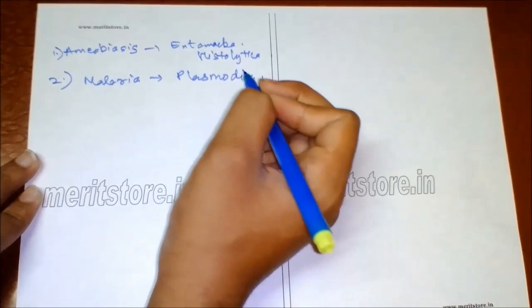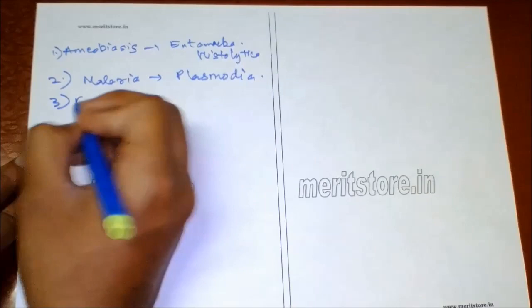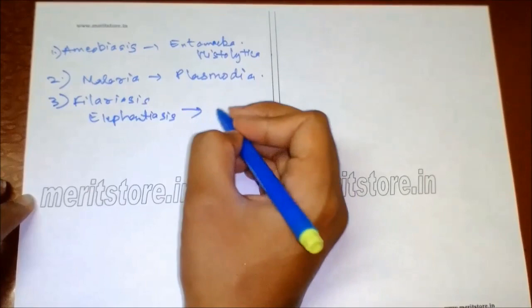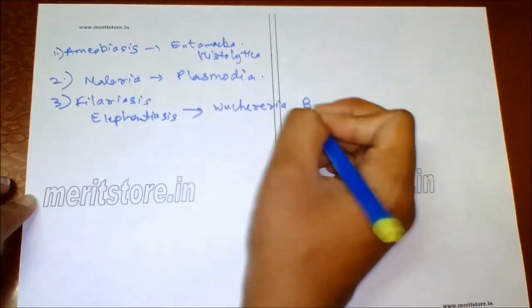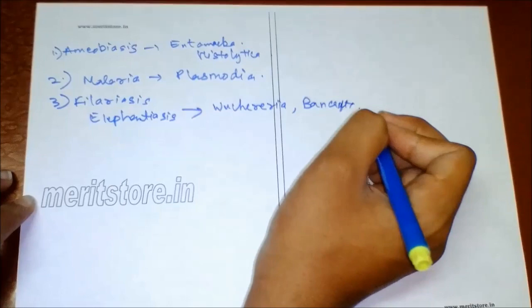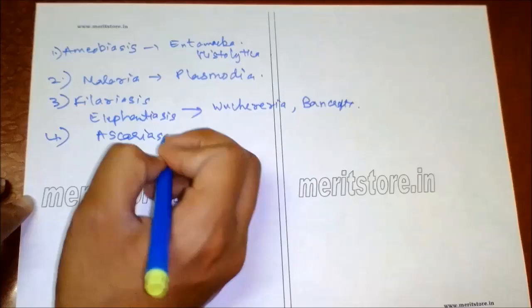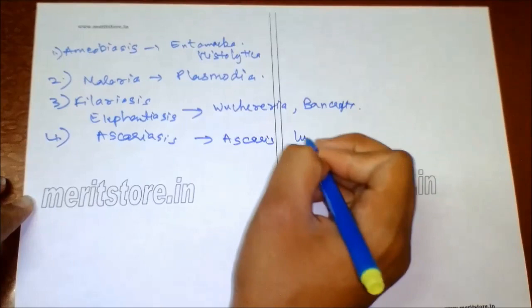The third disease is filariasis, which is also known as elephantiasis. It is caused by Wuchereria bancrofti or Brugia malayi or Brugia timori. It is a parasitic disease. The next one is also a parasitic disease, known as ascariasis. It is caused by Ascaris lumbricoides.